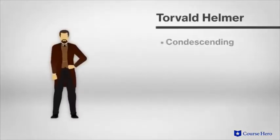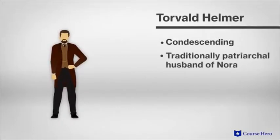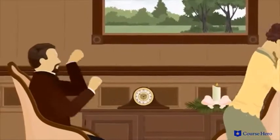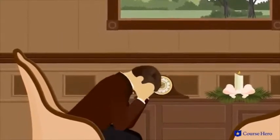Torvald Helmer is the condescending, traditionally patriarchal husband of Nora. He feels it's his duty to provide a moral reality for his wife, including instructing her on how she should think, feel, behave, and act. He believes she needs constant guidance because she's intellectually inferior and childish, but all the while, he delights in her beauty. Torvald resents Nora's deceased father for what he sees as negative character traits his wife has inherited, without realizing that he is similar to the man he criticizes. When Nora's secret is revealed, his ugliness and narrow perspective rise to the surface. As Nora leaves, he is left adrift in confusion and despair.